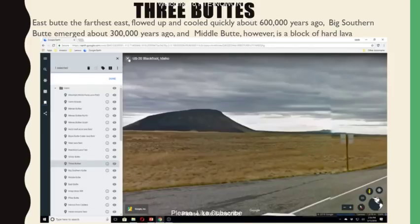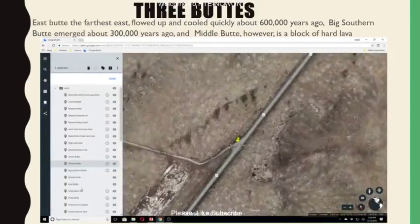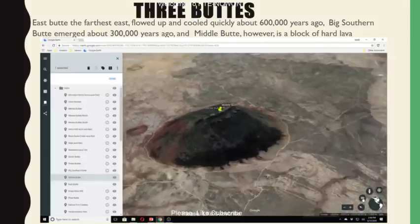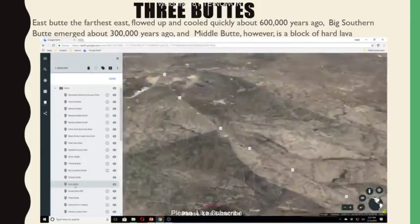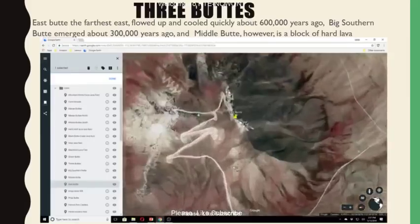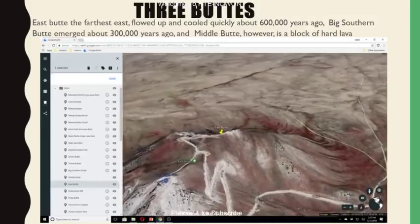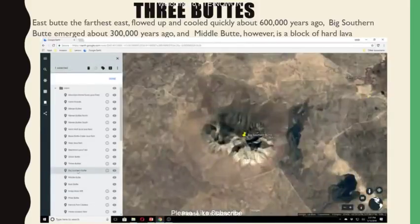Okay, now we're going to go up. And we can look at Middle Butte, which is here. And East Butte, which is back here. And it has something on top over here. Radio station. And Big Southern Butte, which is over here.